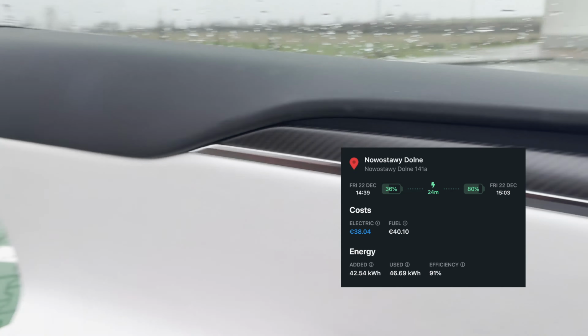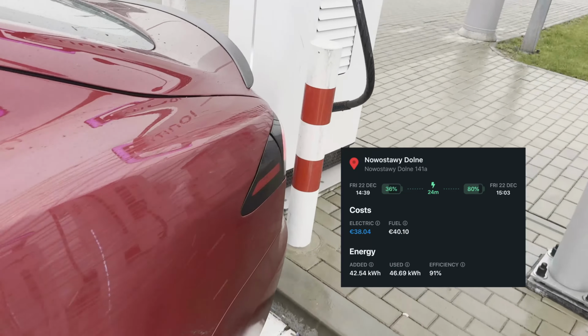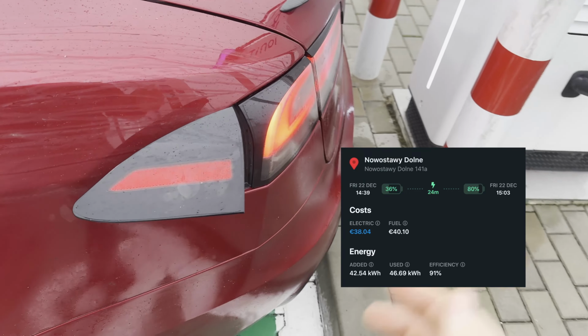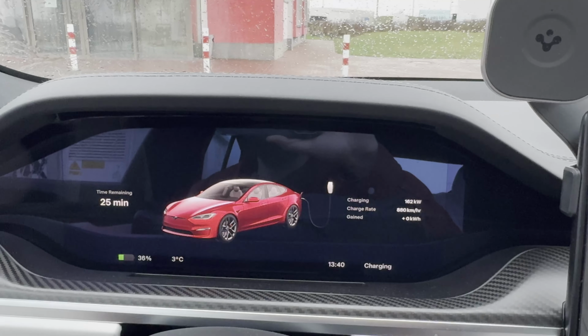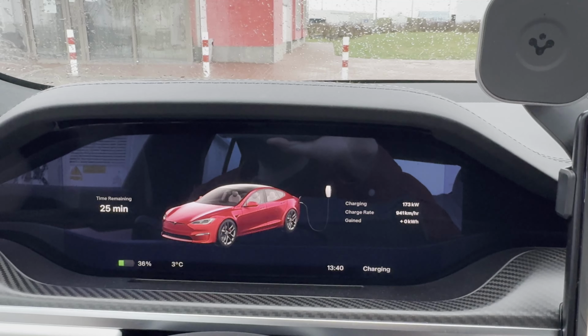36%, and we would reach my parents, but we want to charge more. Once again, Ionity, just so we can later have plenty of charge to go to Częstochowa. 165, that's pretty fast, and it's going up, nice. Ionity chargers are nice, everything is around, and when we were charging at a Tesla, that was wasted time, because at Tesla we had to sit and wait. We did see the new Model 3 Highland, but except that, it was unnecessary.